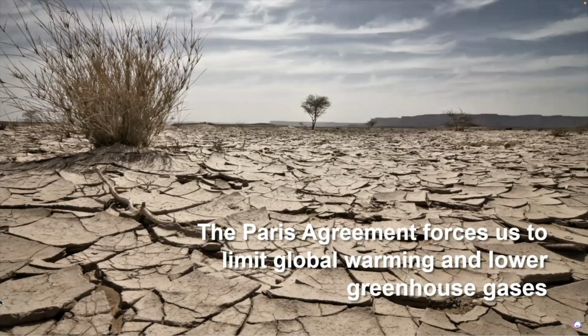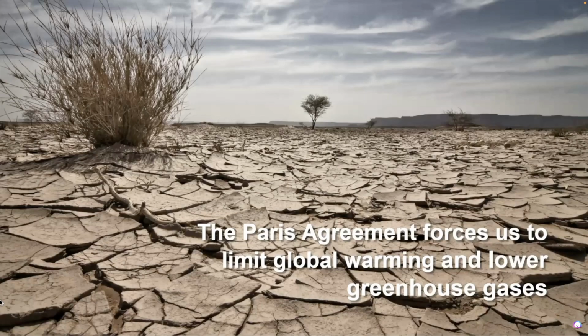Scenes like you see in this picture are becoming much more common across the world. As climate changes, the world dries up and gets hotter. CO2 gases emitted into the ozone are causing temperatures to rise in drastic measures. The Paris Agreement was signed by 170 countries to address this problem. They're looking to curb CO2 emissions and reduce the impact on the global warming situation.